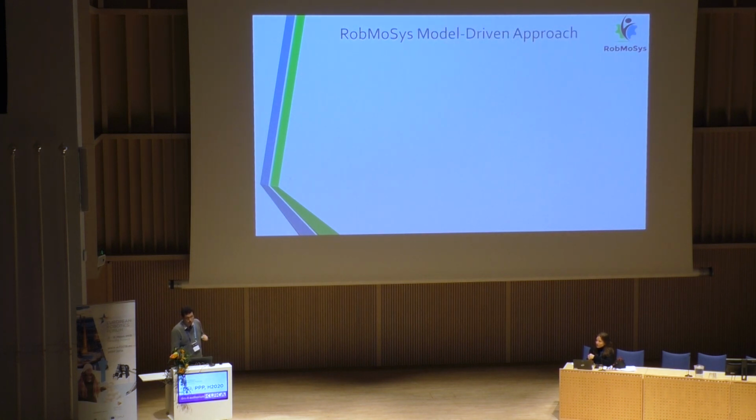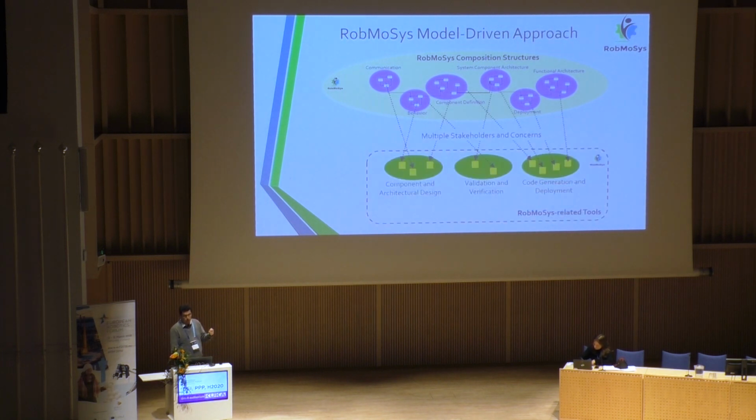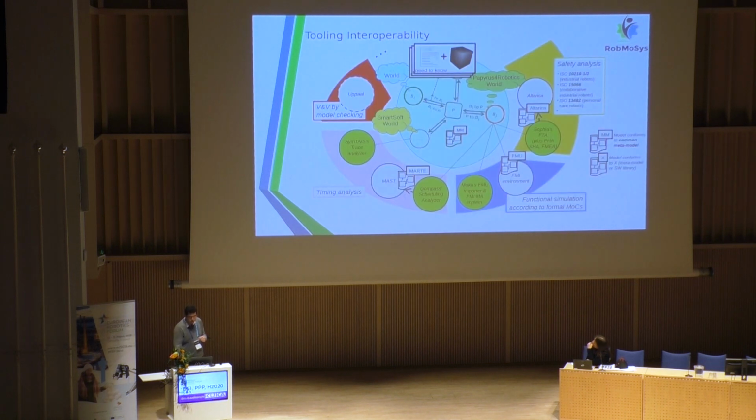Romosis follows a model-driven approach for our development. So we are working in what we call composition structures, which will then be used to create different kinds of tools for component architectural design, validation, and verification. So the idea is to separate the concerns in the development so that we can manage all this increasing complexity.